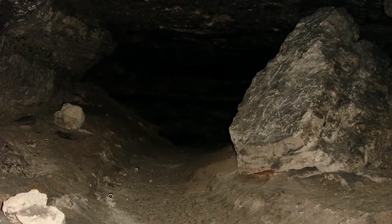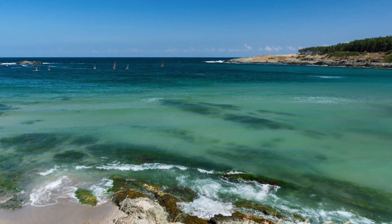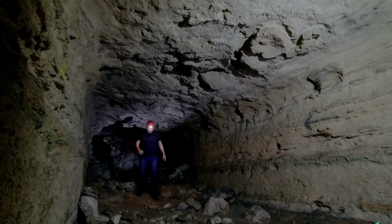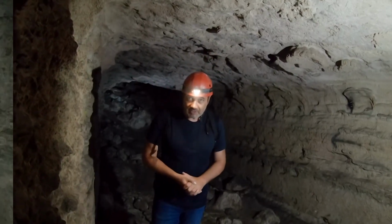Movile Cave, or Peștera Movile in Romanian, is a cave in Constanța County, southeastern Romania, not far from Mangalia and the coast of the Black Sea. Cristian Lascu discovered it in 1986 at the bottom of a hole that had been drilled for geological purposes.